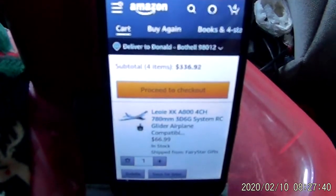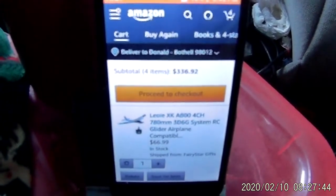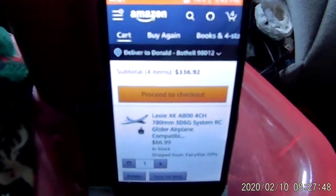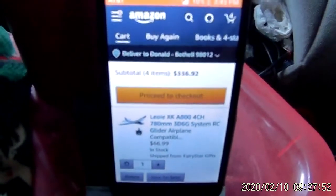And you can only fly at FAA-approved fields for RC, which my understanding is going to be strictly AMA fields, which in my opinion, if that's the case, would become overrun and it'd be so crowded you'd be lucky to get a chance to fly.